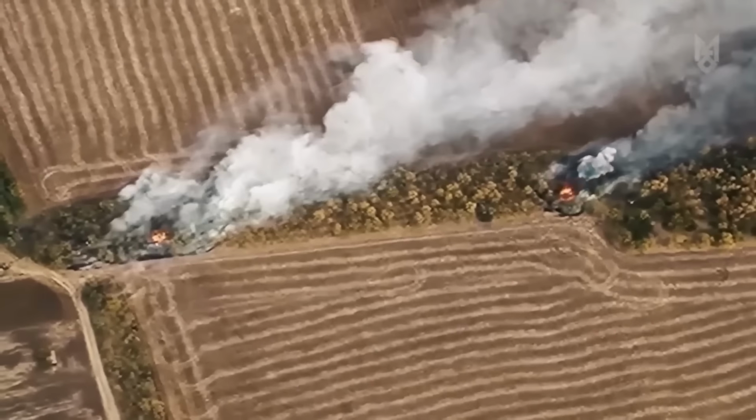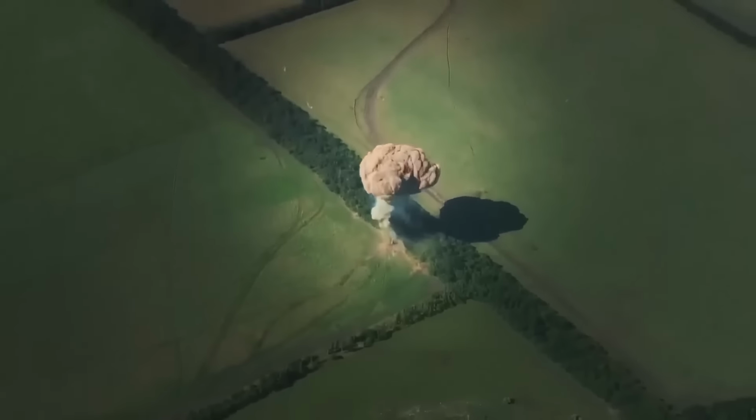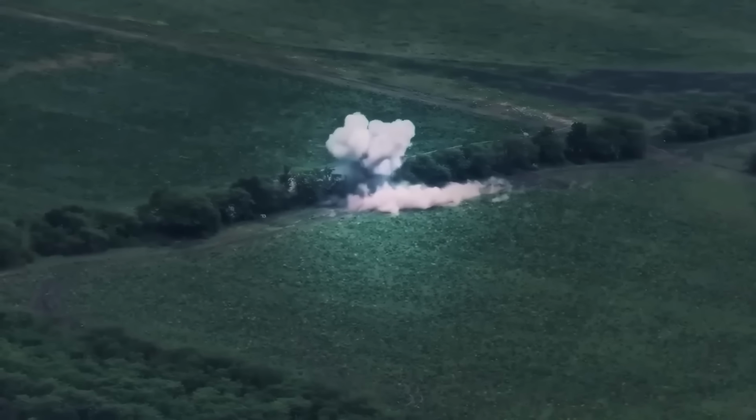Any target is no problem for HIMARS if the enemy is spotted at least like this, or the enemy is buried. HIMARS will find him and destroy him.